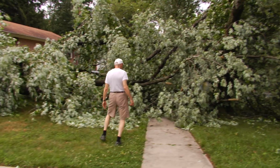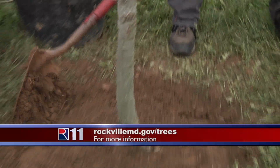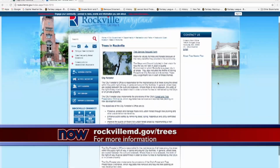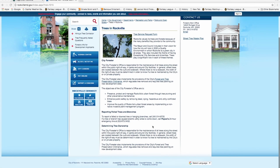trees. To find out how to report fallen branches and trees and other information on how Rockville protects its tree life, head to rockvillemd.gov/trees. For Rock 11 Now Weekly, I'm Tony Playa.